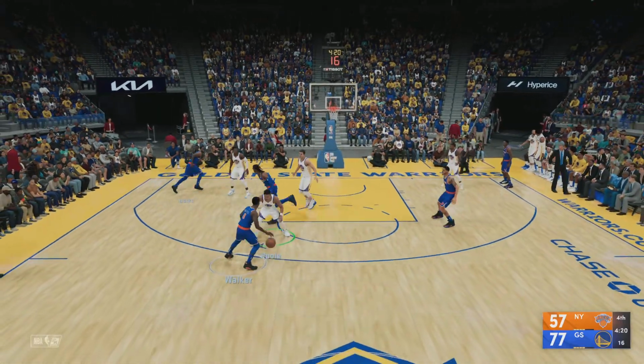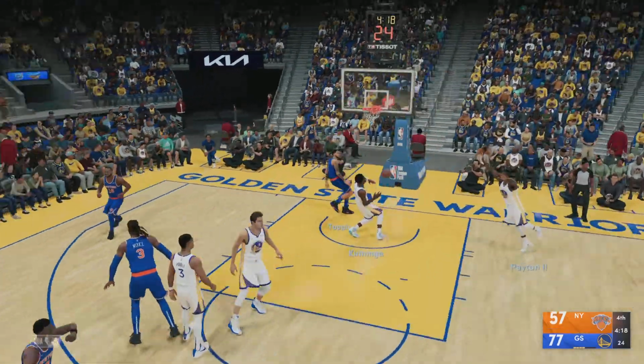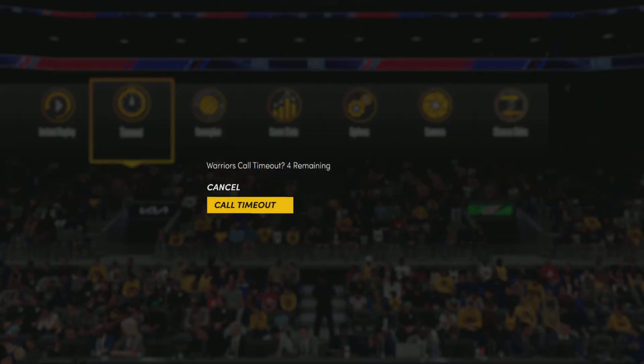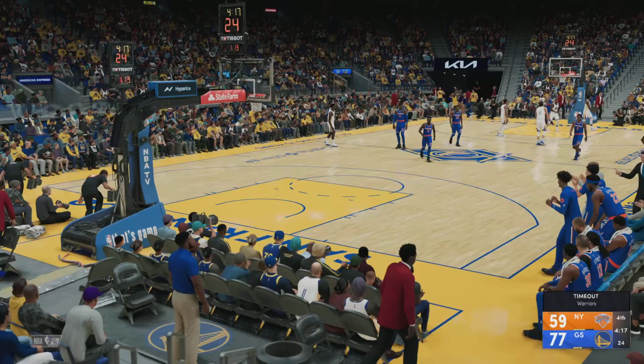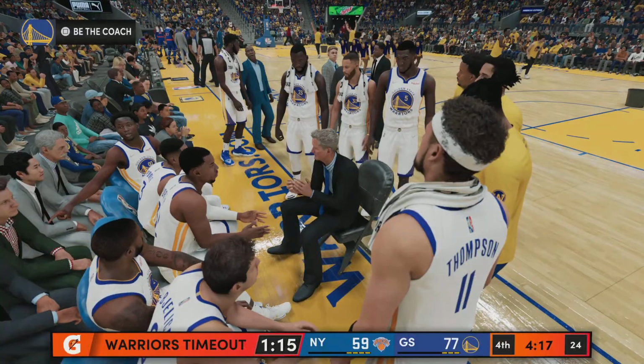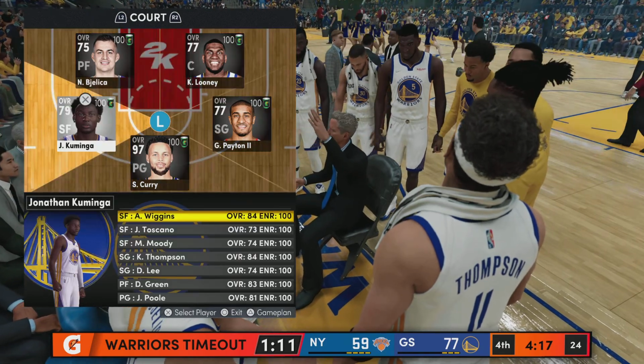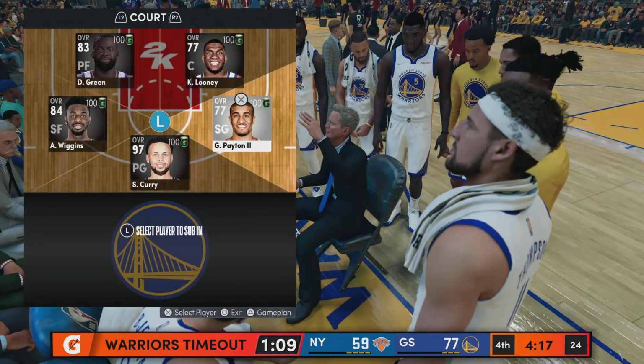Back to Walker. Here's the lob to the hoop. And Toppin. Call a timeout this instant. We just got alley-ooped on. We really just got... You just got alley-ooped on. Golden State calls timeout.